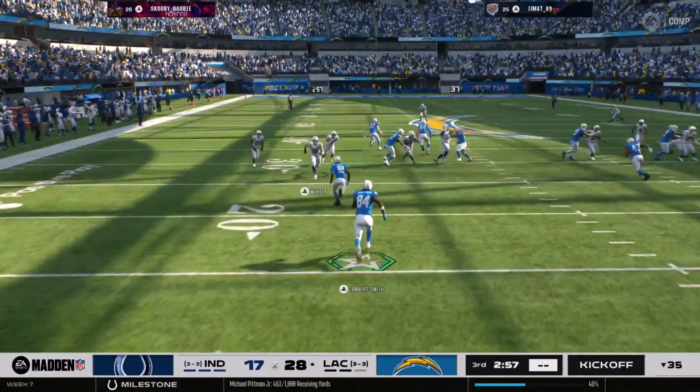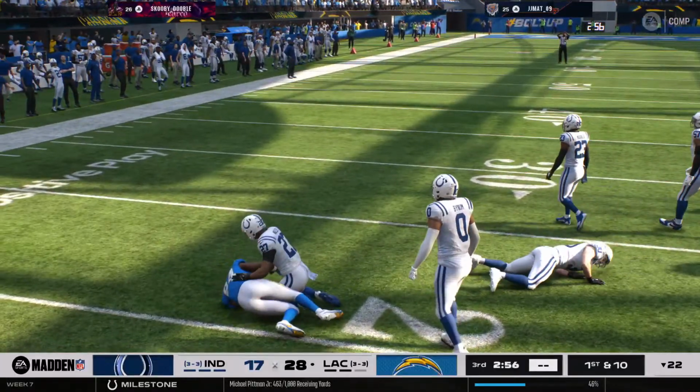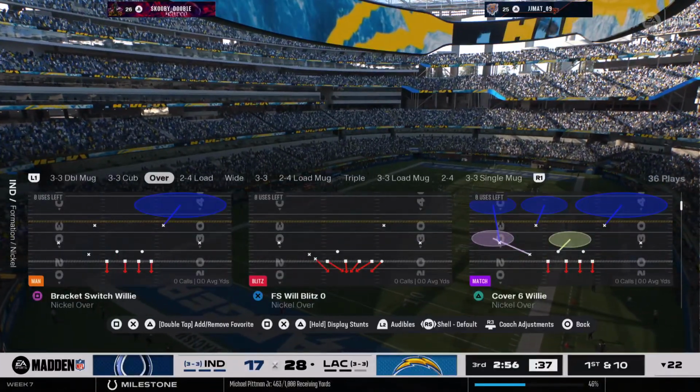This one taken at the 7. Get across the 20, mark him at the 22-yard line. At their own 22-yard line.